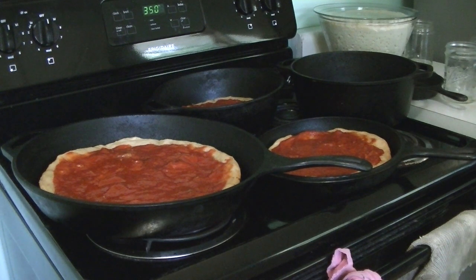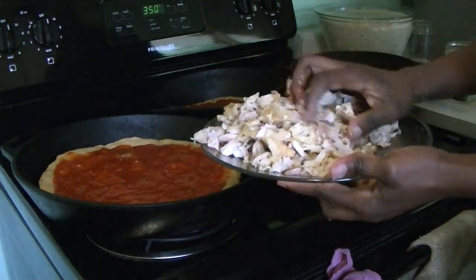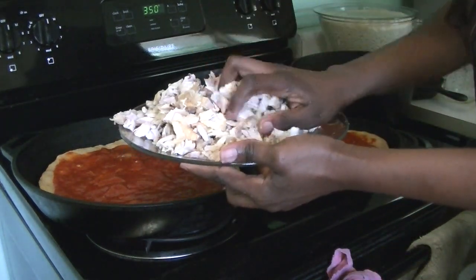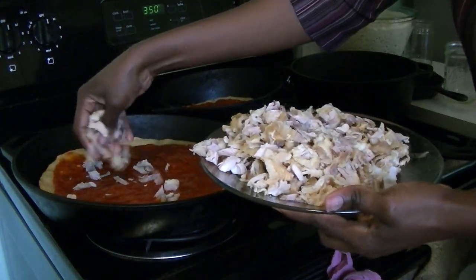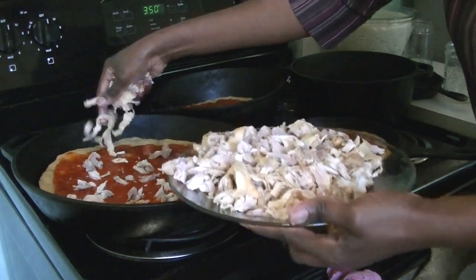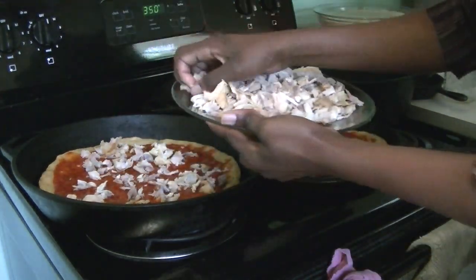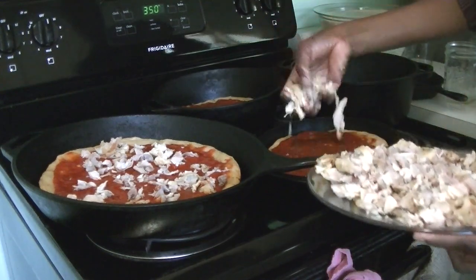add the meat. And I purposely left some hard chunks in this because we can feel it.